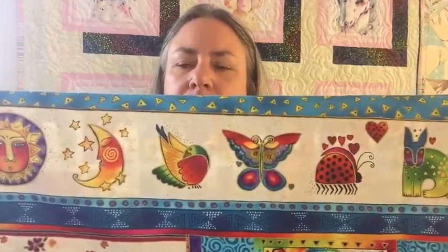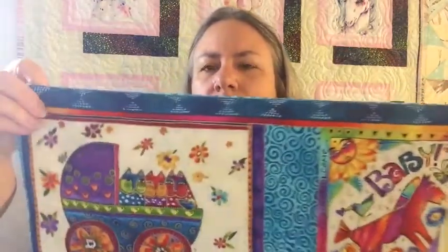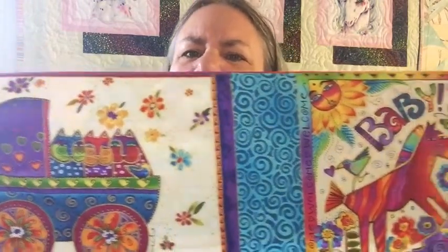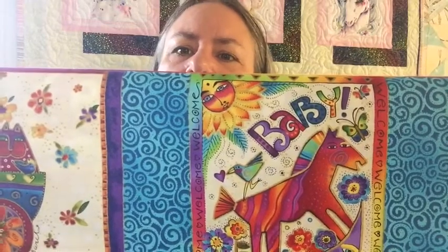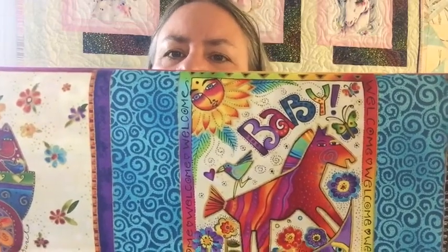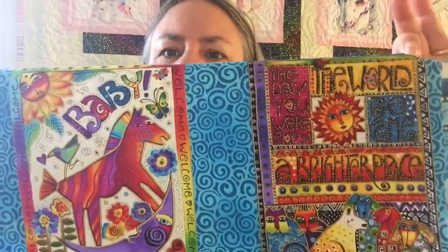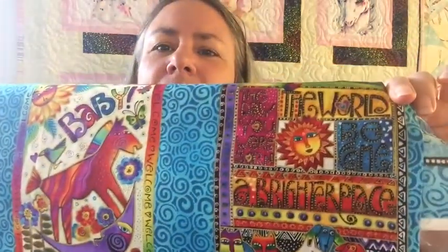They're bright and whimsical. And then I look and there's cats in a baby carriage. Well, that's interesting. And then it says baby, and then it says welcome all the way around in the border of the frame of the picture. And then this one says, the day you were born, the world became a brighter place. And I was like, that's not Christmas fabric, that's baby fabric. So there you go.